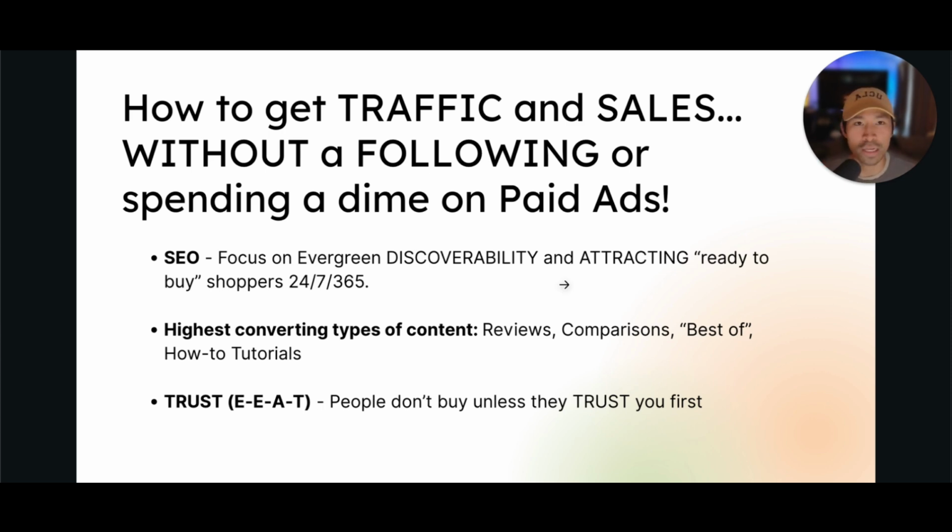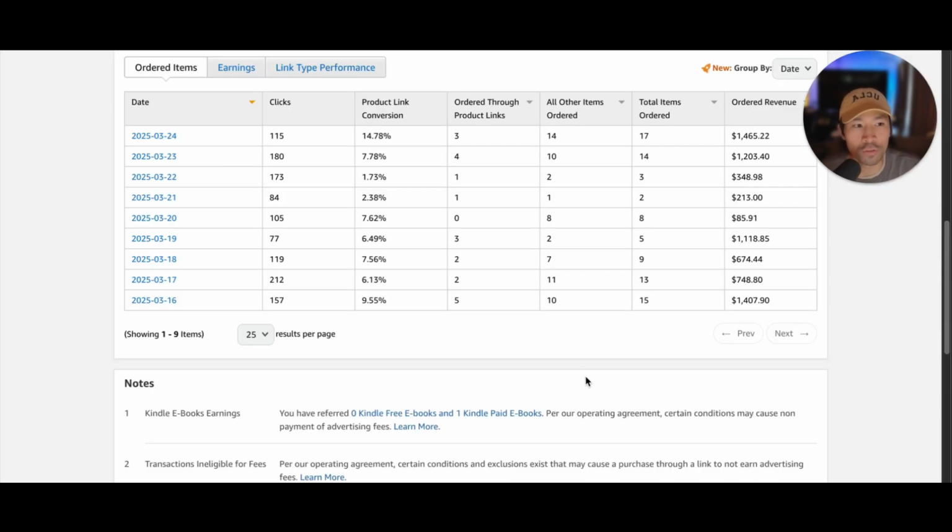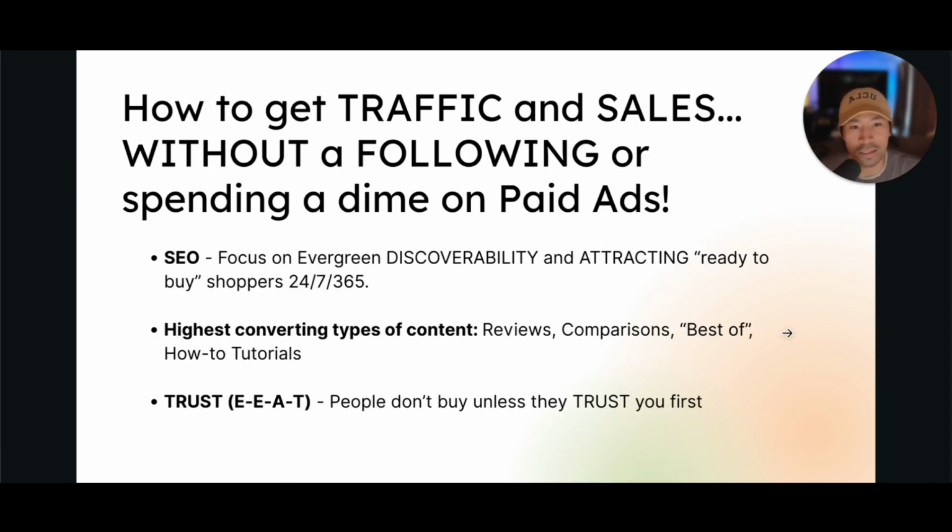So even if you make a review and, at the end of the day, the point of the review is probably to sell the product, as long as you provide value to help someone make a purchase decision, you're going to make money. Amazon's all about helping people make purchase decisions. It's simple as that.